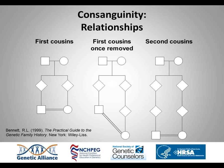This is important to assess for, though, because children of consanguineous unions are at an increased risk for certain kinds of genetic conditions or birth defects. So they're at increased risk for autosomal recessive conditions and birth defects because close relatives are more likely than unrelated individuals to share some of the same variants through a common ancestor. And the degree of risk depends on the degree of relatedness.